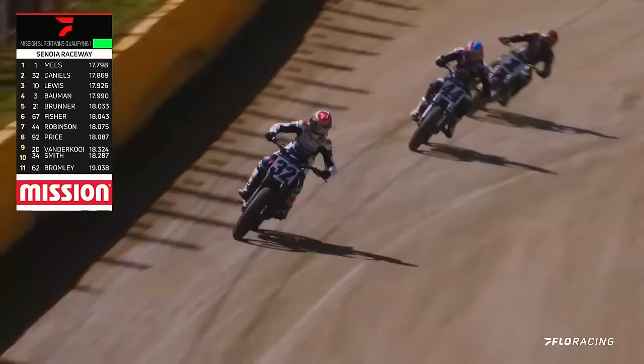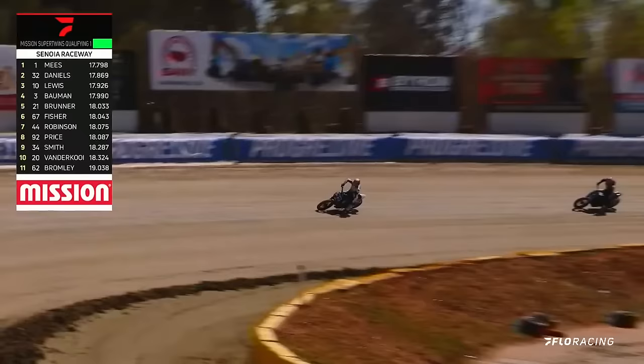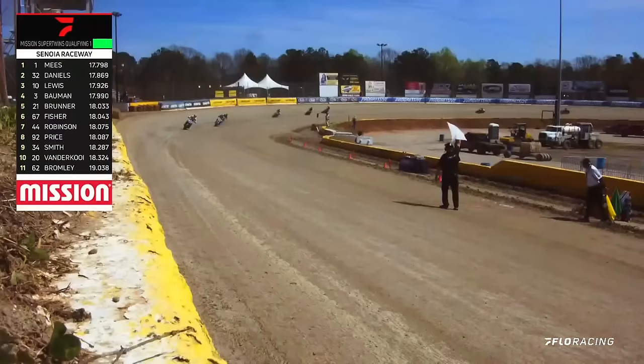That's who I was talking about. Dallas goes up to second. Johnny slides back to third. Breyer currently sitting fourth on the 3. And then you got Blackjack, Trevor Bruner, fifth quick so far as the white flag comes out.